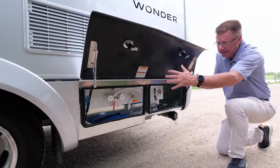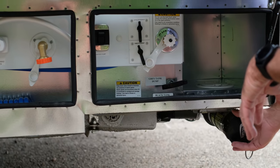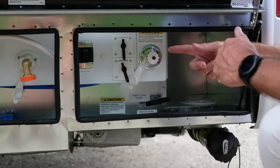Everything very neatly compact. I think it's a great area because everything is right here. So we have our 3-inch dump valve right here. And here's our pull valves for our black and gray. Remember, always pull black first, then the gray. That washes the line out.